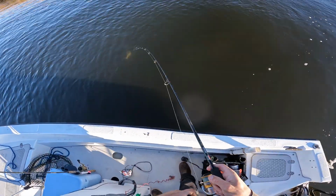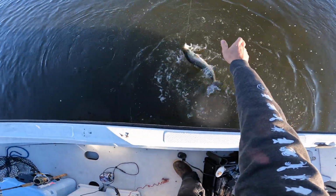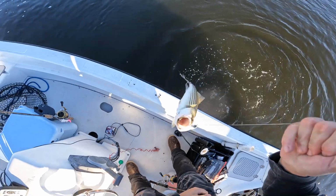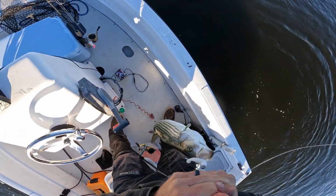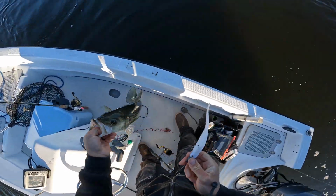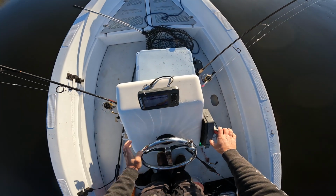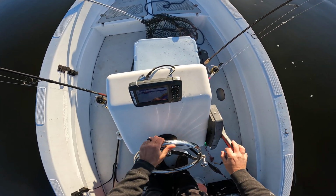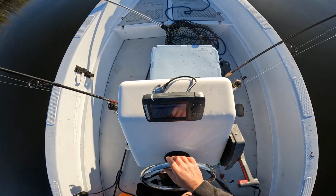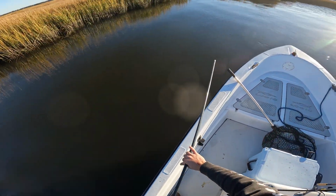Alright, battery died on this fish. Another little bass. I think the tide is moving pretty quick here. So once we get this bass back in the water, I think I'm going to try something a little different. Alright, I didn't think we were going to employ this today, but the tide's starting to really rip, and I really want to maximize my time. So I'm going to throw the shallow water pin in.